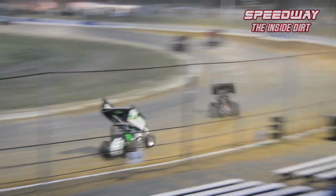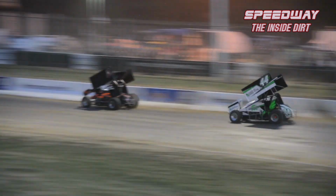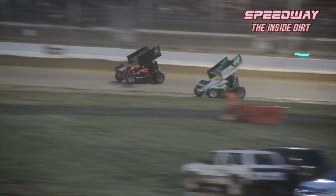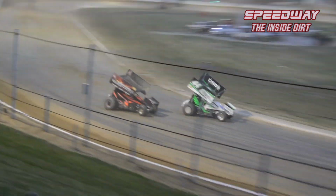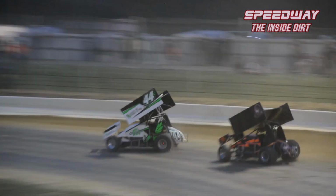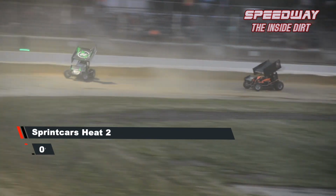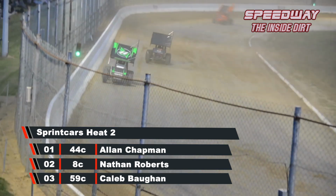One lap to go for Harry. Continuing to impress in his return to sprint car racing, Nathan Roberts. Another guy devoid of experience in relative terms. It looks like the last corner challenge is going to come from Honeywell. Has he got the pace? No, Caleb Bourne is going to hang on to that third spot. So Alan Chapman takes the win. Nathan Roberts second, Caleb Bourne third.